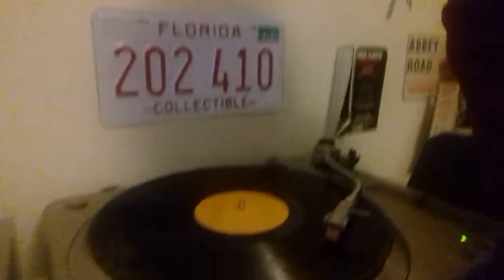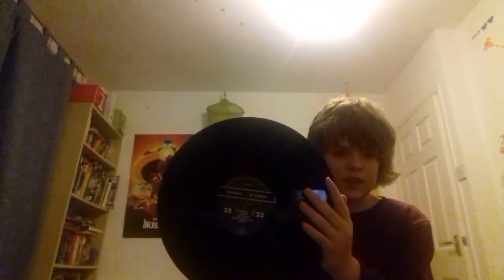And I'm just going to show you it play. Hold on. It's weird getting it like that, but you can see that playing. That's Hail to the Thief by Radiohead playing on my turntable, because I love my turntable. It's perfect. Then the album after that, which I'm not keen on, it's good, but not as good as the other album, In Rainbows, and I like this cover. This is just your standard 33 rotations per minute record. So yeah, that's it basically. Nothing else.